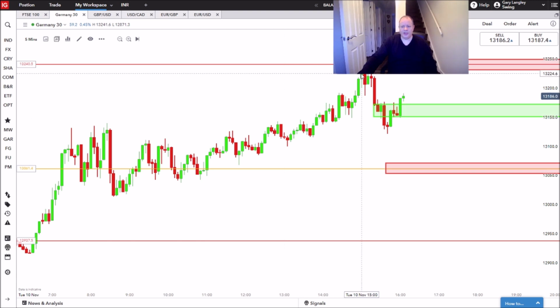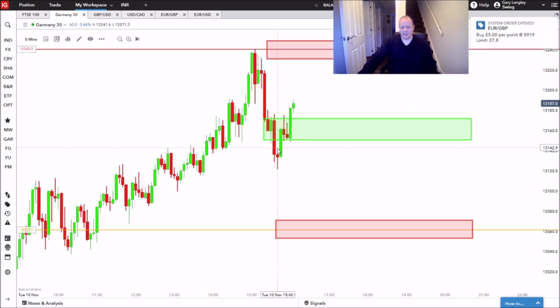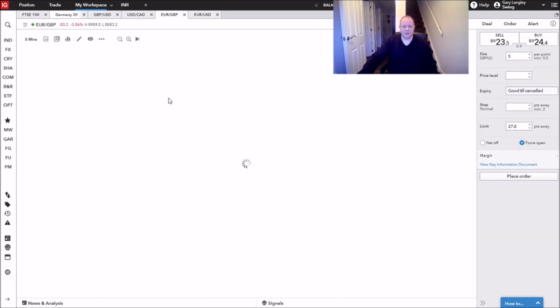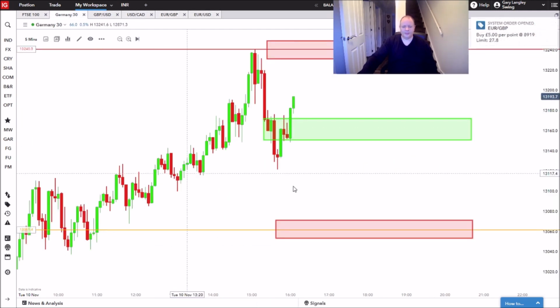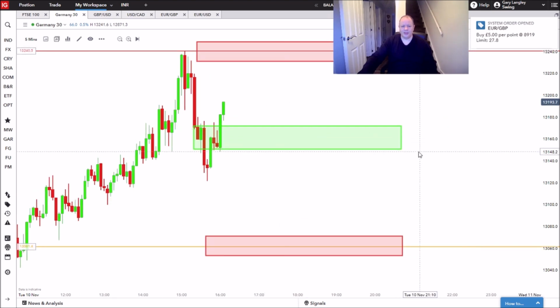It's rejected a level, so I've decided to come down. There's one of my others, so I'm also watching this side as well. This side's doing quite nicely, and it's working its way up. And I'm just going to see if I can get a final trade out of the DAX. And it's kind of coming into an area of interest now.